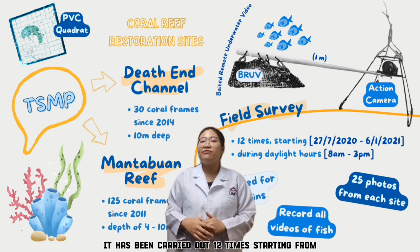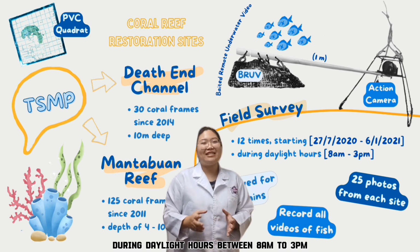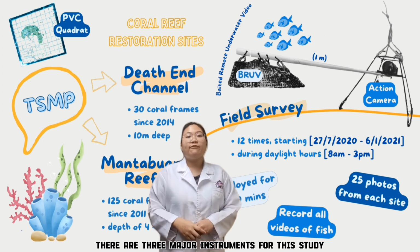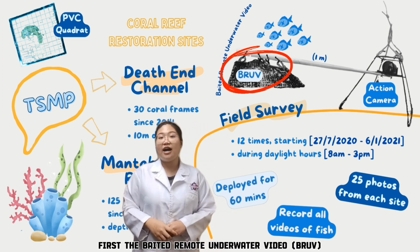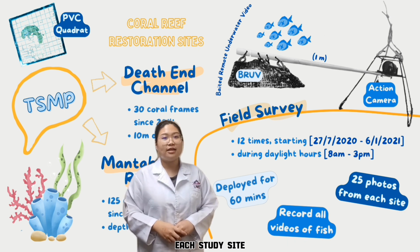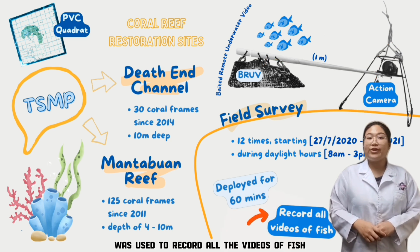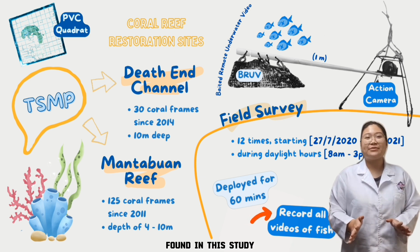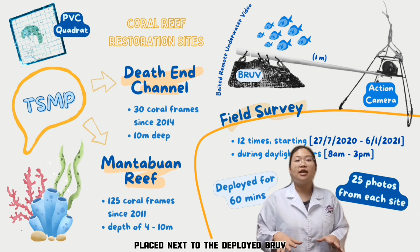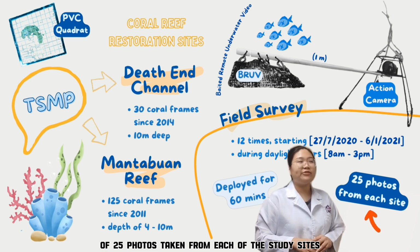It has been carried out 12 times, starting from 27 July 2020 until 6 January 2021, during daylight hours between 8 AM to 3 PM. There are 3 major instruments for this study. First, the baited remote underwater video (BRUV) was deployed for 60 minutes near the artificial reef within each study site. Second is the action camera, which was attached 1 meter in front of the bait, used to record all the videos of fish found in this study. Lastly, the PVC quadrat was applied to guide the photos from the top of the coral frames placed next to the deployed BRUV. There was a total of 25 photos taken from each of the study sites.